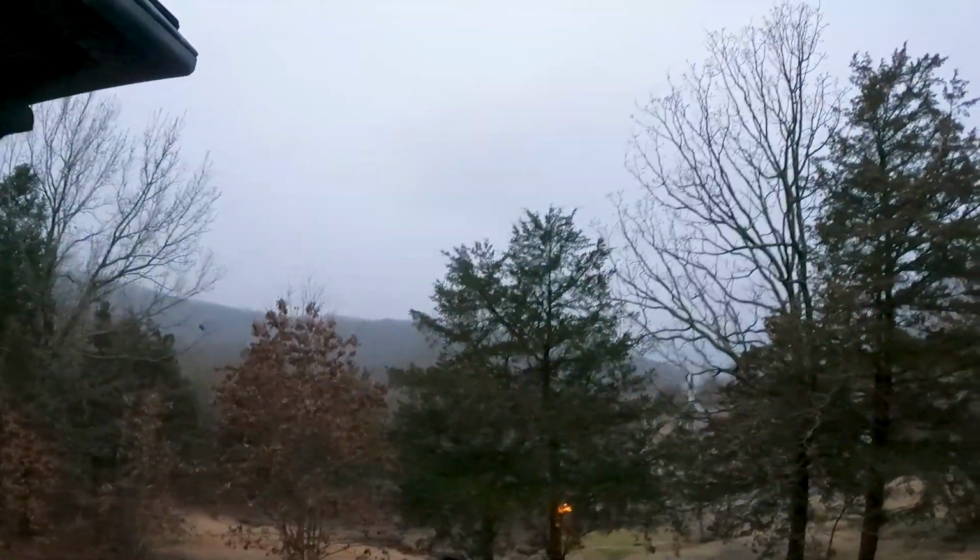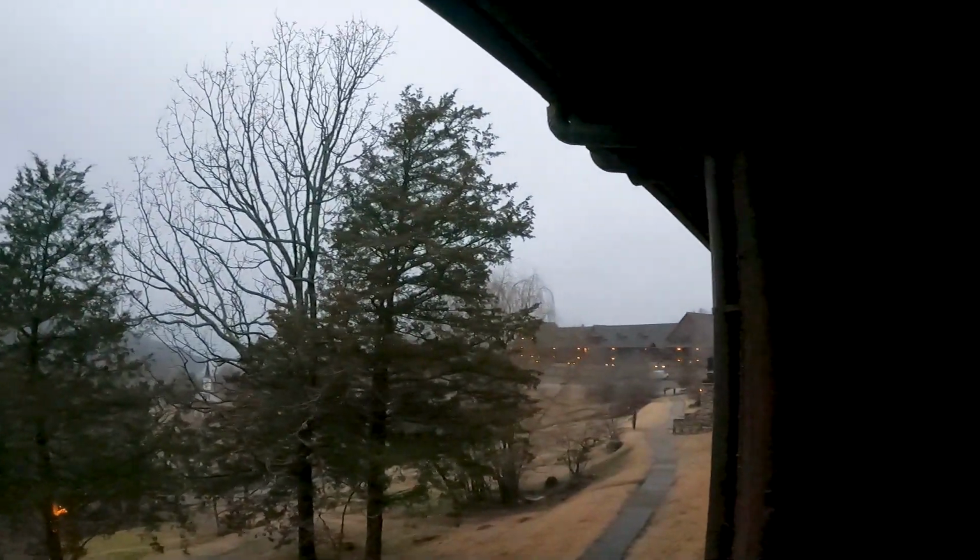Look at that. That is IFR icing conditions. This is bad news. I'm not an IFR pilot, not rated, don't have my instrument rating yet, and I gotta sit here and wait for VFR conditions, which might not come for 7 days.